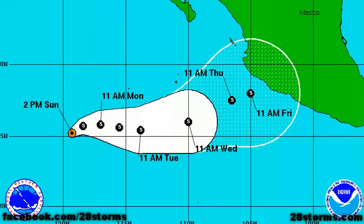Unfortunately, we are still also dealing with Tropical Storm Irwin. It has weakened more since yesterday. Winds are now down to 50 miles per hour. However, it is still officially forecast to remain a tropical storm throughout the forecast period. And sure enough, as we go into 11 a.m. on Friday, the official forecast is taking this system just to the south of Manzanillo, Mexico.